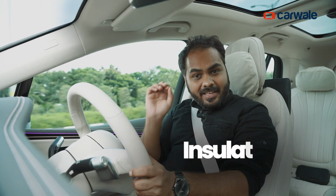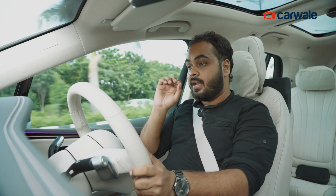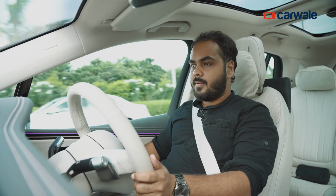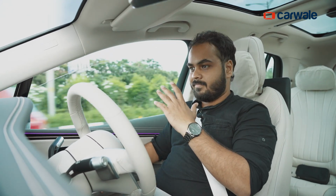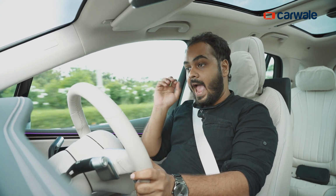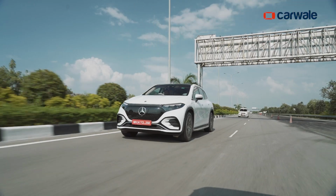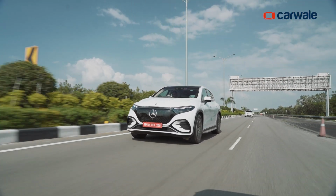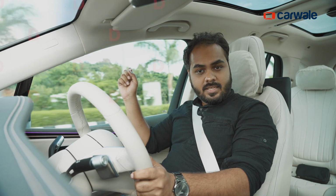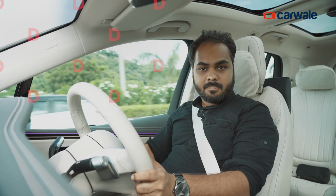And the last and final point of this car is this cabin. It is extremely quiet. Mercedes says that it gets something called active noise cancellation technology, which really dampens the outside sound and gives you a very quiet cabin. Also, the glass is double glazed and helps to reduce outside noise.